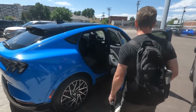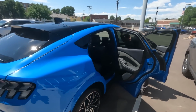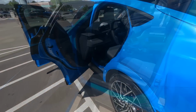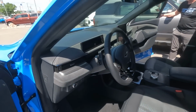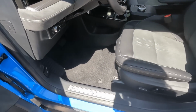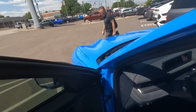And look at the seats. Oh my goodness. This is so weird. It's like Lucifer just went for a makeover. Okay, we're going to do a full inspection. Make sure everything's good. After I get a little floored, it says GT, not First Edition anymore.